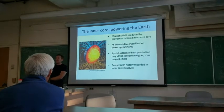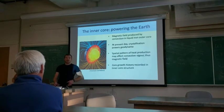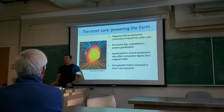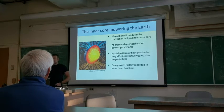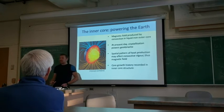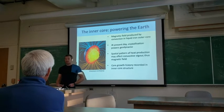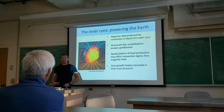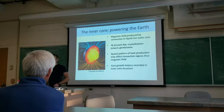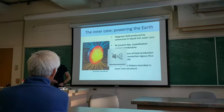The inner core is a fascinating part, as despite being less than 1% of the volume of the whole Earth, and being buried over 5,000 kilometers down, its structure and growth have profound implications for the rest of the planet and its habitability. It's almost pure iron at 300 gigapascals pressure and 5,000 degrees Kelvin, which is just a little bit less than the temperature of the surface of the sun.